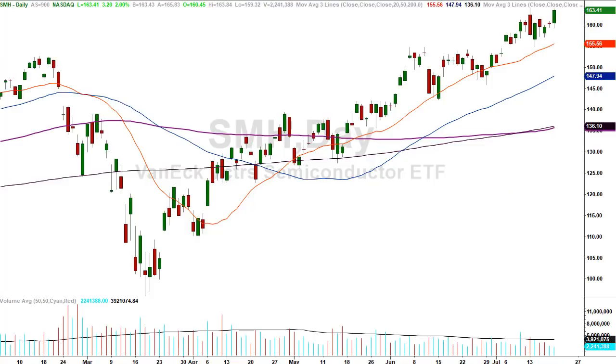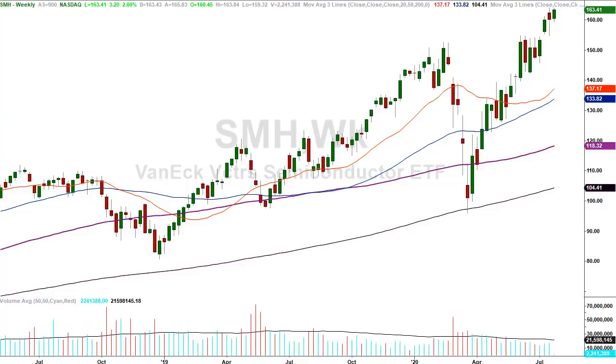What about Smashmouth, which is a pretty good indicator of the tech space in and of itself? Bullish, uptrend, challenging the highs already. Is there anything wrong with this market? Is there reason to believe all of a sudden, out of nowhere, we're going to now get rejected from this double top? It can happen, that's the awareness, but there's really no reason to believe that is happening.